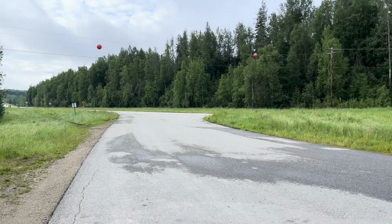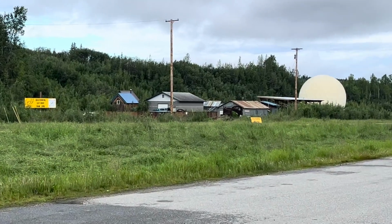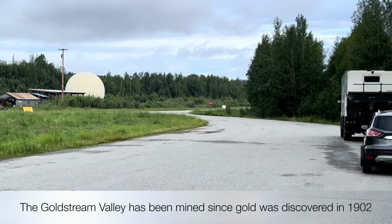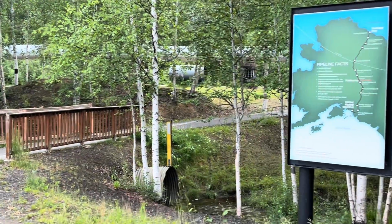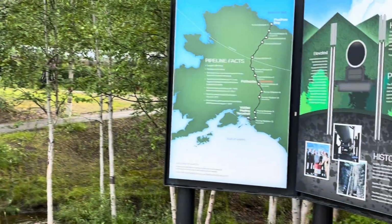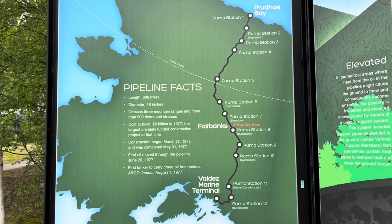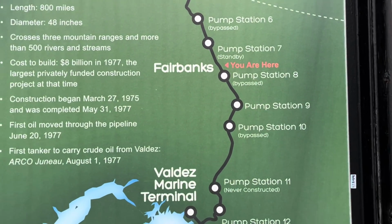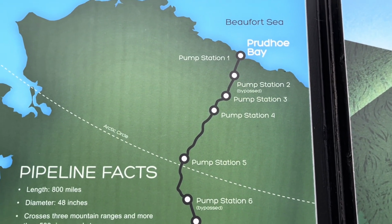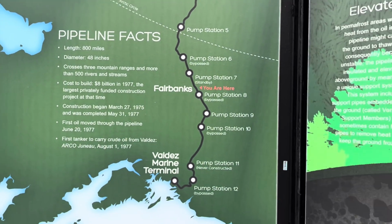We're still on Highway 2, and we're near a place called Goldstream. Not quite sure what's over there, but that's kind of cool looking. But this is our first glimpse at the Alaskan pipeline over through there. I think it's a good place to start. We're right there. Eventually we're heading up there.